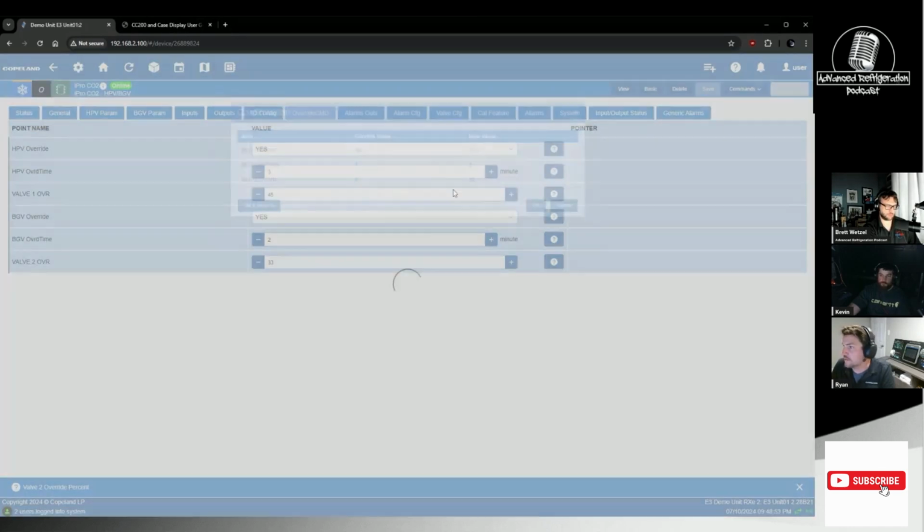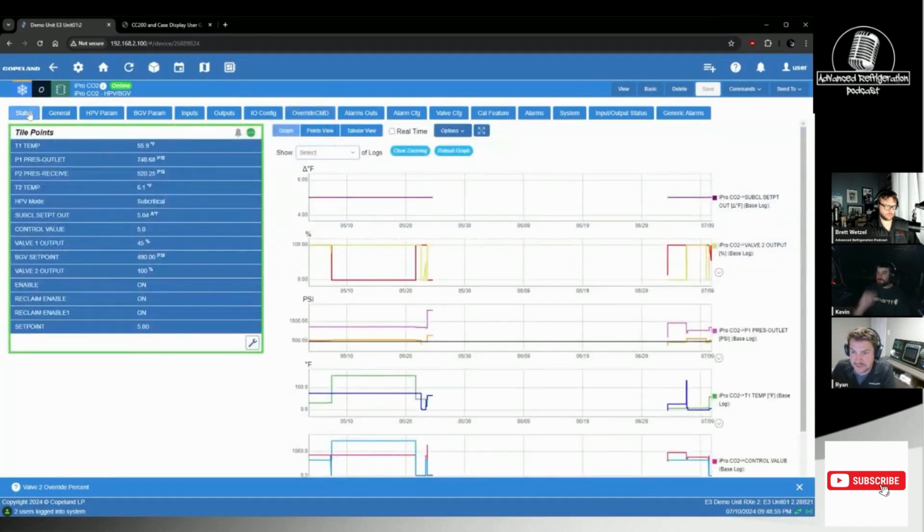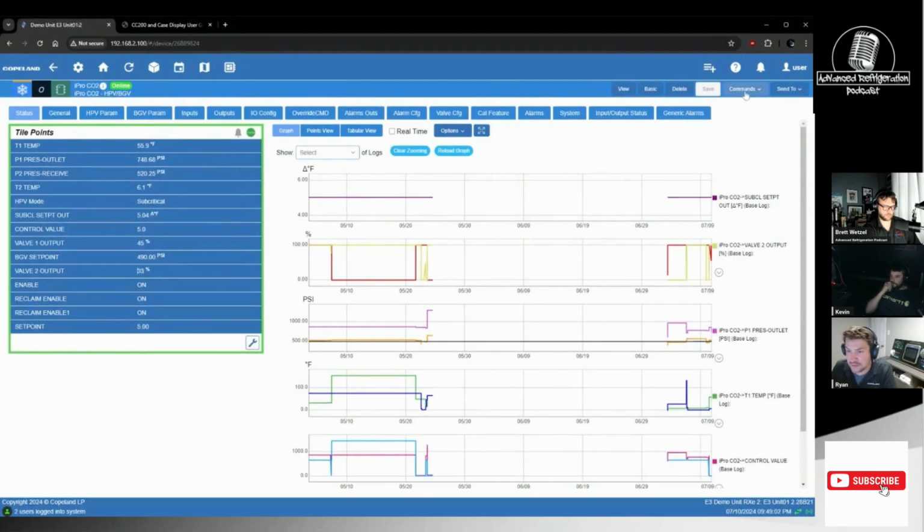I'm going to try just save instead of write. Maybe I wasn't patient enough. So we'll see if this guy changes. Oh, there you go. So I did not do command write to. All I did was save. The first time I just wasn't patient enough. So you can see there's our override for valve 1 at 45 and our override value for valve 2 at 33.